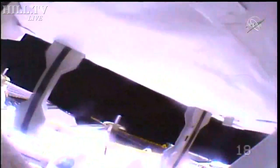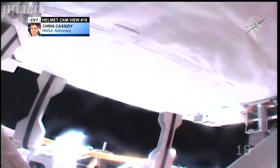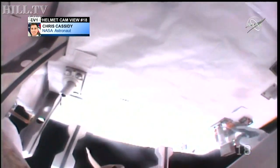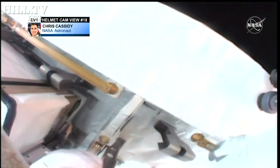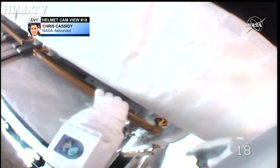Copy, Chris. You're looking for handrail 7325. It's adjacent to battery alpha. You'll stow the ORU bag there. Okay. 7325.